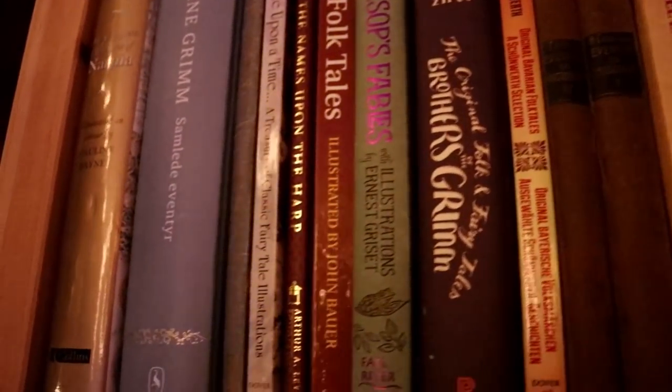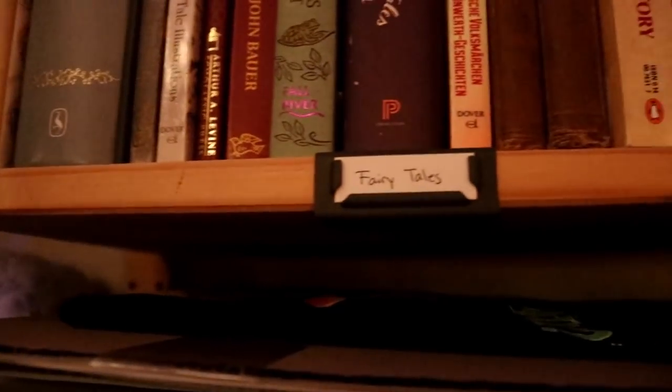I have my bookshelves labeled by genre, so here are fairy tales, there's a shelf for folklore books, there's one for Viking books, and here's one with witches and gnomes and fairies, anything fae really.